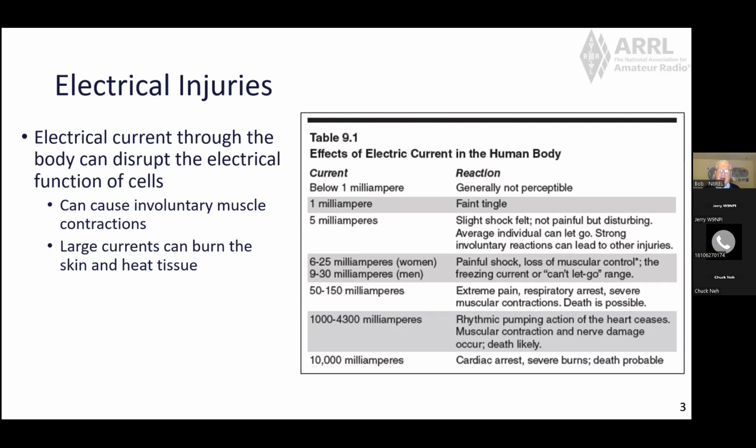When you look at table 9.1, which I think is on page 2, it gives you a table of values for what a small amount of amperage will feel like. Now, it's giving you milliamps. So these are thousandths of an amp, and thousandths of an amp can cause you some real discomfort. Even 1 milliamp, you'll feel it. It's tingling. 5 milliamps, you'll feel a light shock. But you get up around 20, 25, 30 milliamps, and it's a fairly painful shock.